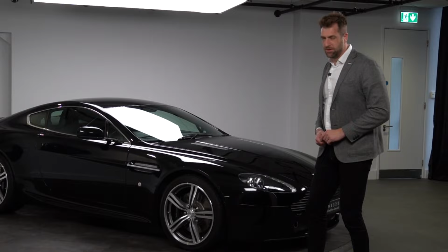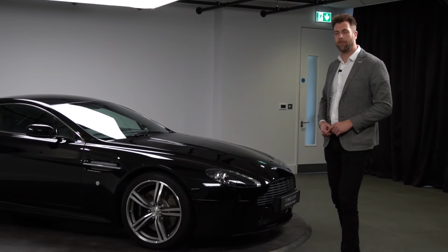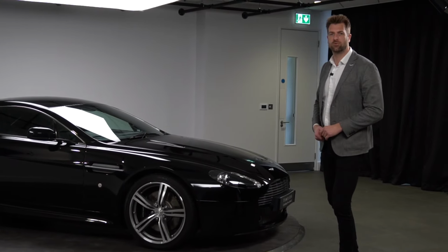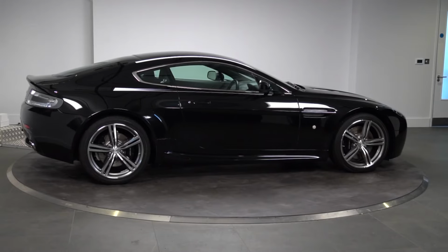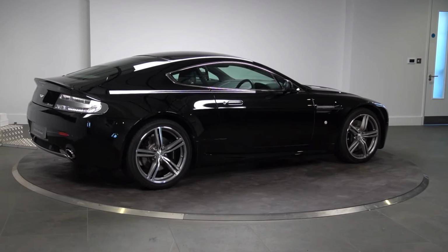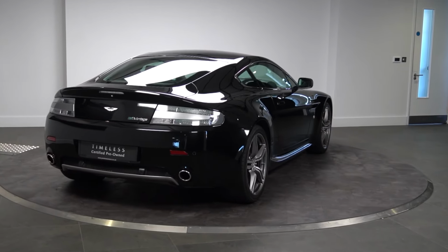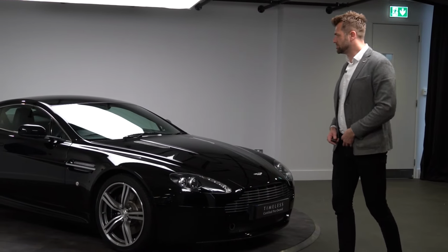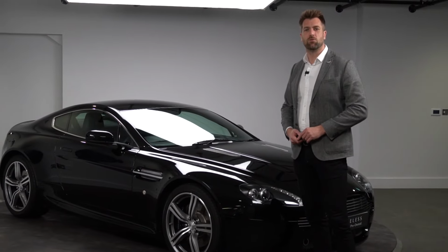So there's a few things, as you can probably already see by the car, that make this car quite special, and particularly in 2008, when Vantage was already a few years old, they wanted to make some transitional period between the older model and then when they reintroduced Vantage with the 4.7 engine. So today we've got for you this lovely 2008. This is a low mileage Vantage Coupe. And as I say, it is an N400.